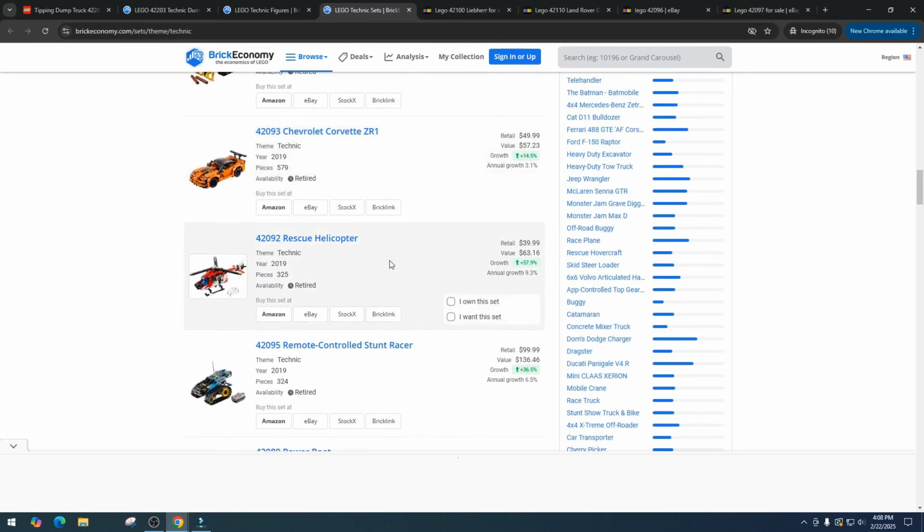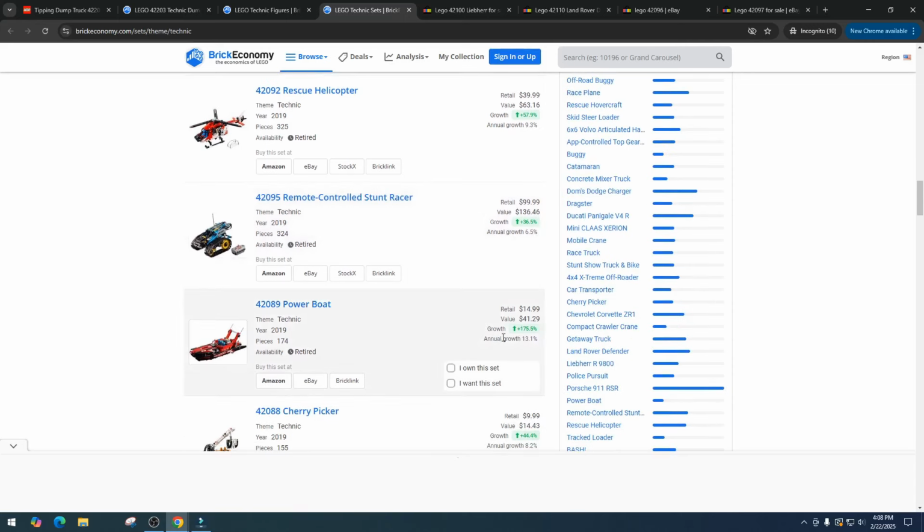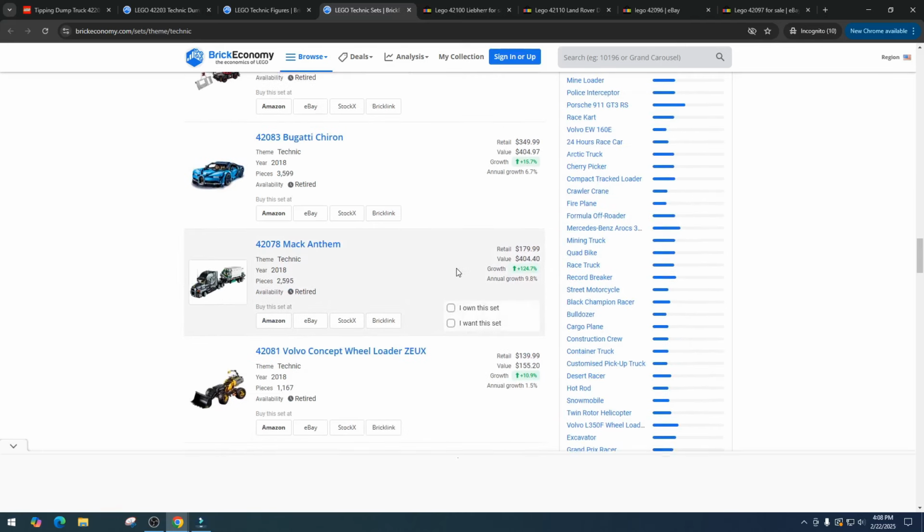We got the rescue helicopter. I think there's money in helicopters. Retail for $40, value of $63.16. Then we got the power boat, retail for $15, value of $41.29. Yeah, these sets have done very, very well.